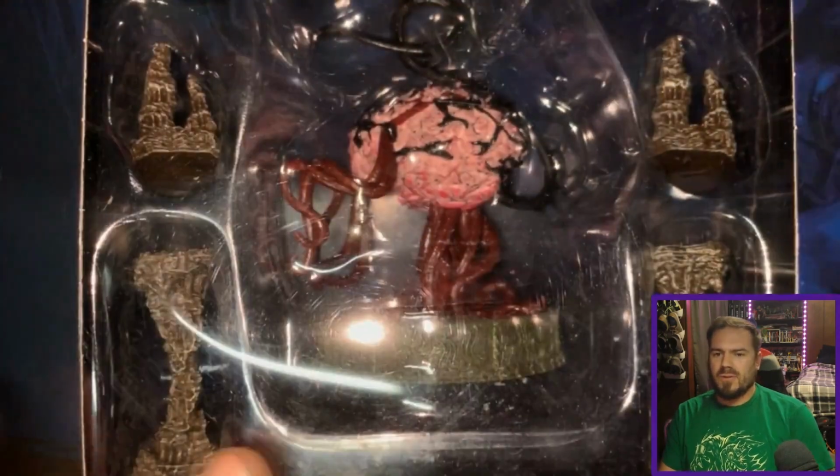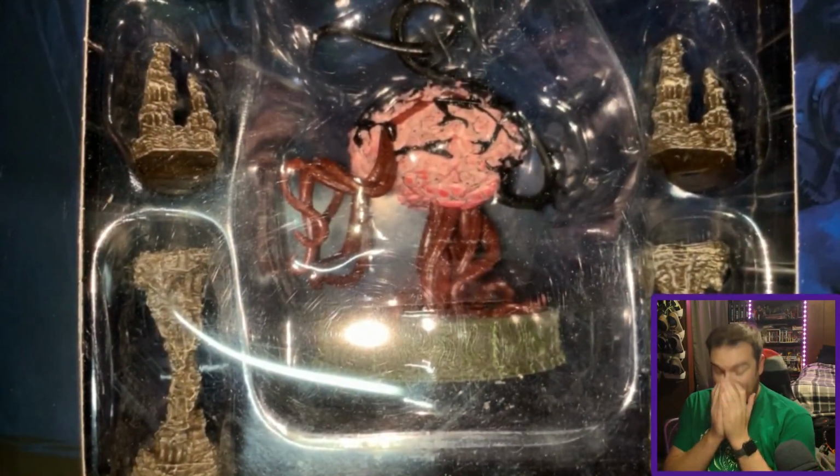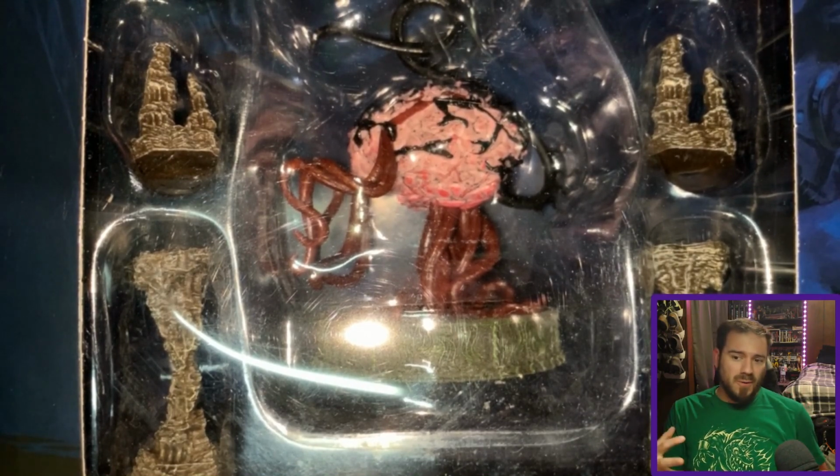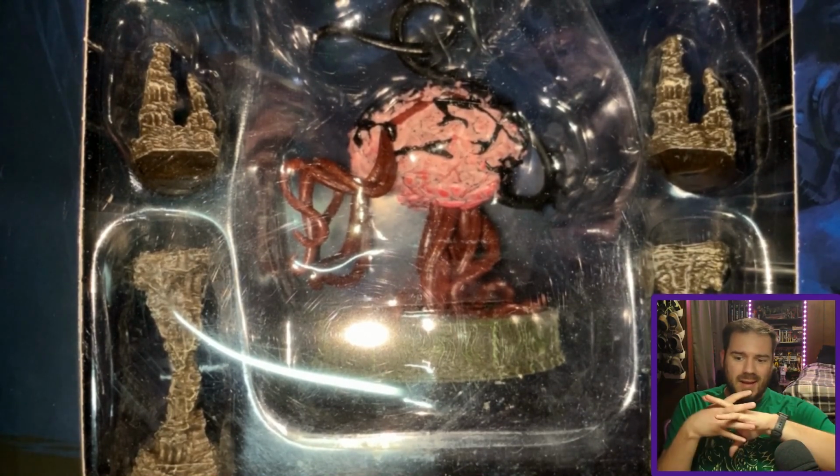We are back today with the Icons of the Realms Elder Brain premium set. Now, this set purchase was definitely inspired by Baldur's Gate 3, Elder Brain, Mind Flayers, hand in hand. Won't say anything else there, but I do like that they are releasing these kind of adventure sets. I think there's a Were-Rat Den one as well.